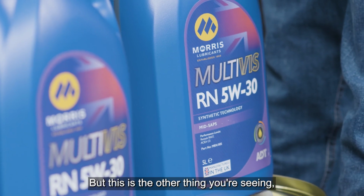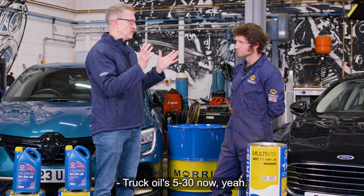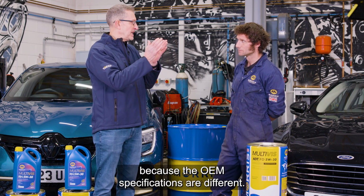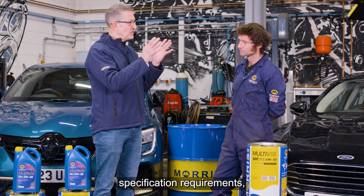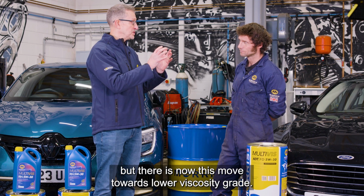But this is the other thing you're seeing. The progression now from 5W30s, there's a whole host of them. Truck oil's 5W30 now, and they're all different because the OEM specifications are different. There'll be a Ford one, there'll be a VW one, a BMW one, etc. They've all got their own kind of specification requirements. But there is now this move towards lower viscosity grade.